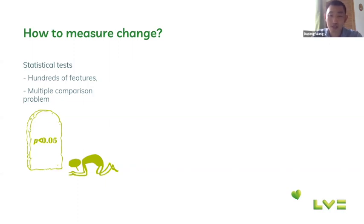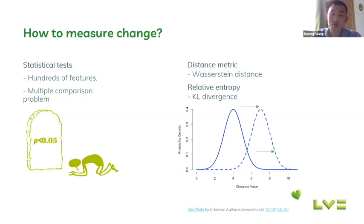But here I want to raise a question. Suppose your statistical test did not give a p-value below the threshold. It's not saying that we should reject the null hypothesis, but there could still be a little bit of change in the distribution. Is that going to have an impact on our models? Yes, it could still have an impact even though we say the distribution is similar. So what are some other approaches to monitor if there's a change in the data?